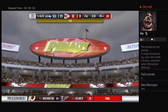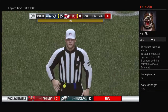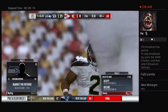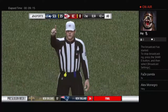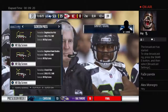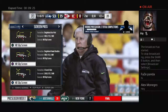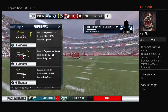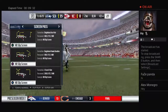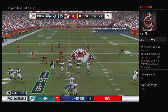And they will not even get to the line here as we'll get a delay. Delay of game, offense. Still first down. So the penalty by the offense, and now they face a 1st and 15.